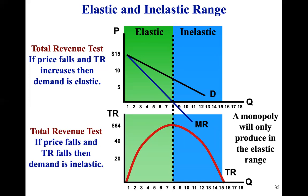The takeaway from this is that monopolies are only going to choose to produce when they're in the elastic range of their demand curve. Why? Because that's when total revenue is going to increase. They're never going to choose to operate out here in this inelastic range because at prices that low their revenue would be lower, right? So why would a firm choose to produce in a range where their total revenue is falling? They're always going to want to be in this green range where they have an elastic range to the demand curve, because price drops are going to result in a total revenue increase.